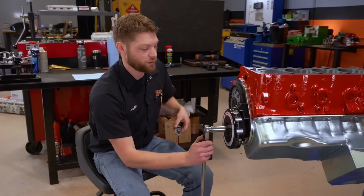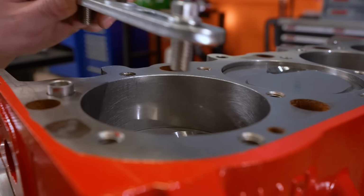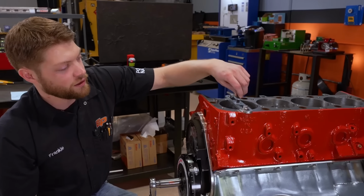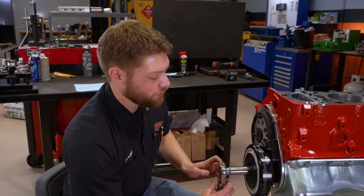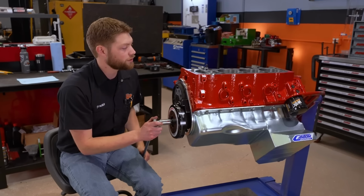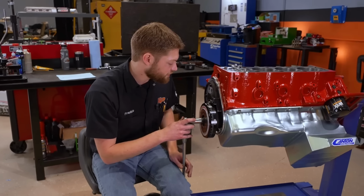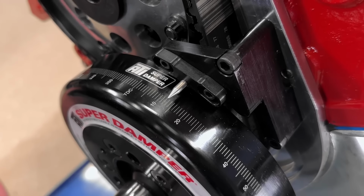So what we're going to do is run the piston a little down in the bore. We'll take this and gently bolt it right across the deck. If you're doing a build with a dished piston, these have a little stop that you can run down for those as well. Because we have a dome, we're just going to run the piston very gently up into our piston stop, just like that. Then we're going to look on our damper and see what our measurement is from TDC. So that is about 14 on that one.